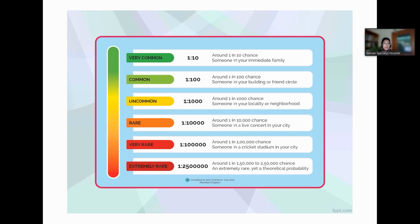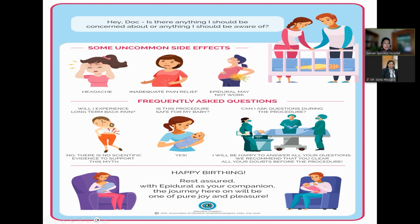But this is very important when we explain to the patient. Like what is common: 1 in 10 means someone in your immediate family. When I say this is uncommon, 1 in 1,000 chance, someone in your locality or neighborhood. When I say very rare or extremely rare, someone in a cricket stadium in your city, and extremely rare as a theoretical possibility, 1 in 2.5 lakh. So these are the uncommon side effects: headache, inadequate pain relief, and epidural may not work.